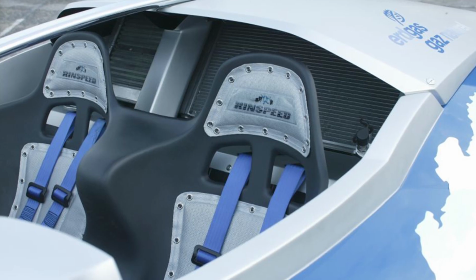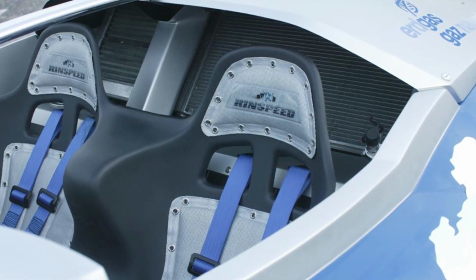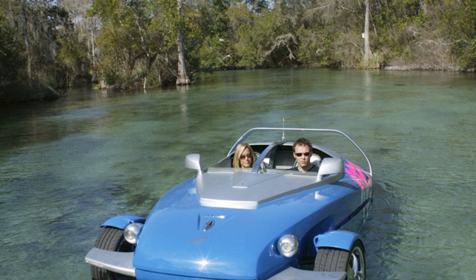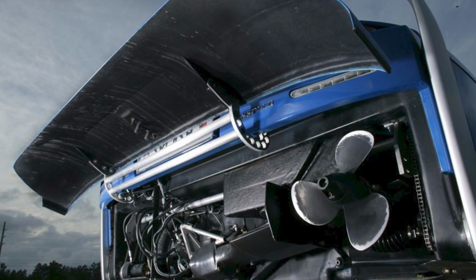Imagine the possibilities. You can drive to the beach, hop into the water, and zoom away from the crowds. You can escape traffic jams by flying over bridges and rivers. You can impress your date by taking them on a romantic flight over the lake. You can also get arrested by the Coast Guard, the Air Force, and the Environmental Protection Agency.